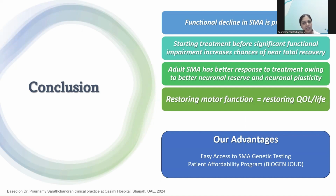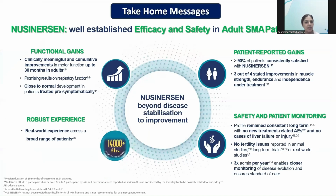So functional decline in SMA is progressive. Starting treatment before significant functional impairment increases chances of near total recovery. Adult SMA has better response to treatment owing to better neuronal reserve and neuronal plasticity. Restoring motor function is equal to restoring quality of life. And we have easy access to SMA genetic testing and a patient affordability program, through which we can provide easy diagnosis and early treatment for all SMA patients to have a good improvement in their quality of life. And it has established safety and efficacy data as well.